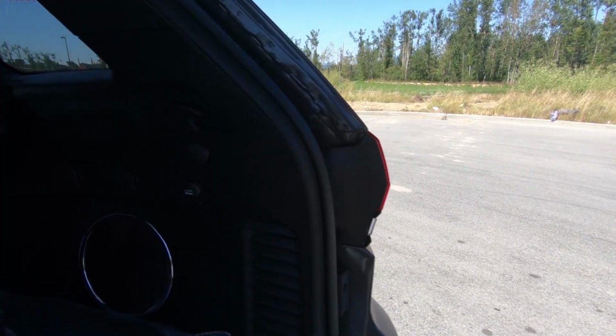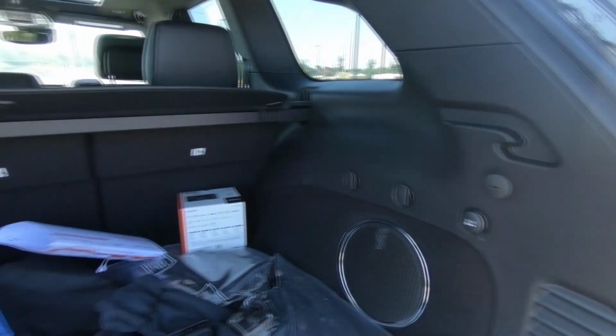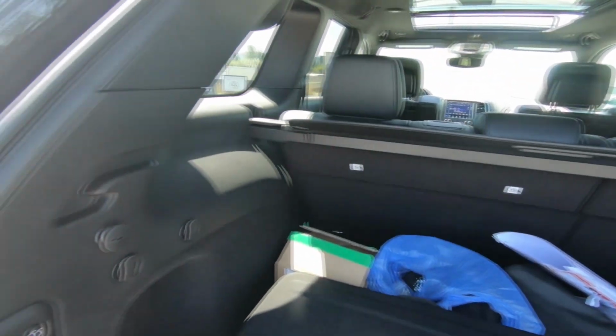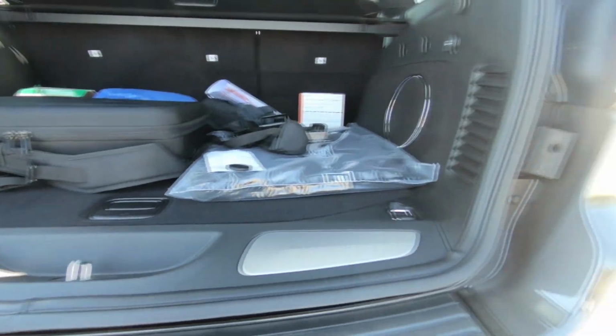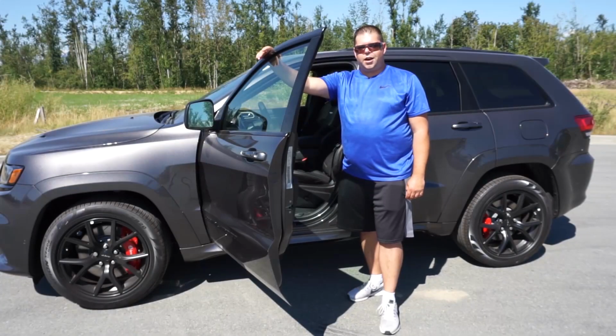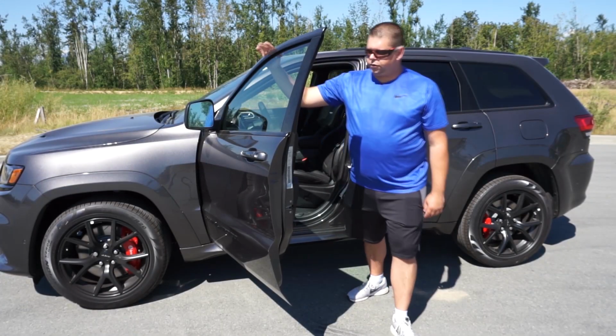Now in the rear, you've got a decent amount of storage room. As you can see, I've got all my filming equipment back here, but there's a lot of room behind the rear seats, and that's with them fully reclined as well. But that's enough of that. Let's hop in, see how she drives.